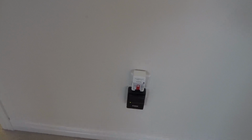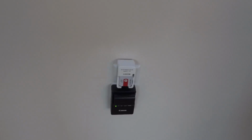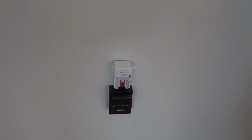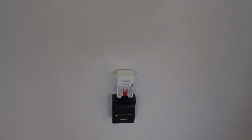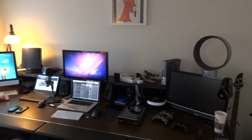I got a couple things charging down here. The battery for my HX9V camera, which is the one I'm using to shoot this right now, as well as the battery for my Canon 60D, which I use for the vast majority of my unboxings. It has a nice articulating LCD, which makes it perfect for that.